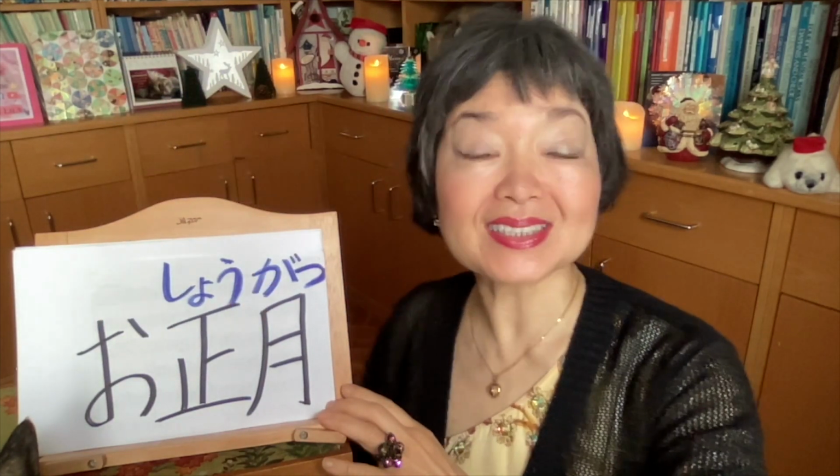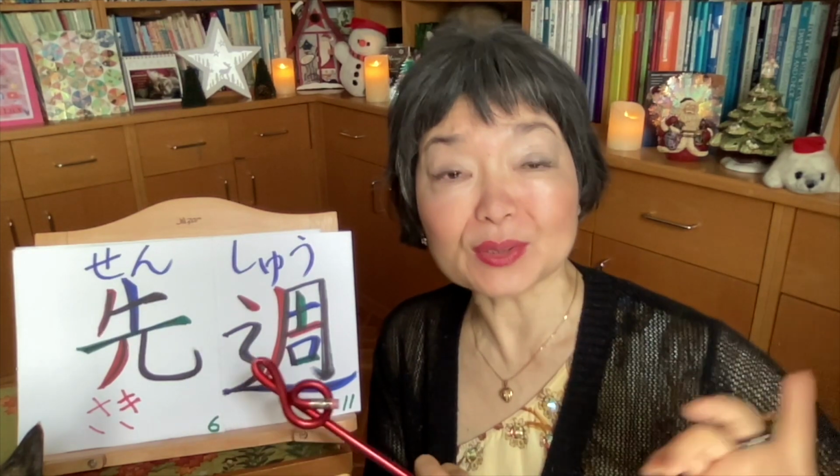The second kanji, it is 正しい, correct. And the last one, this is 月, it means the month. So the correct month, this is お正月, New Year. 先週 means the last week. 週 is week, 先 is before. So the week before. So 先週 means last week.